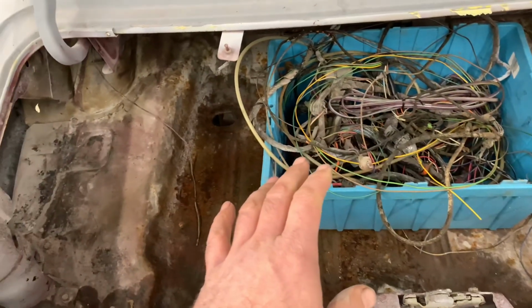Now, inside the trunk, this is where you find all the prizes. Of course, you've got the wiring harness here right now.